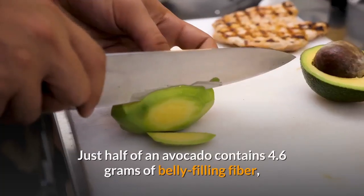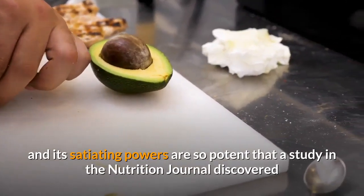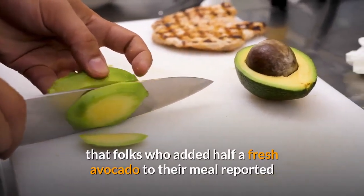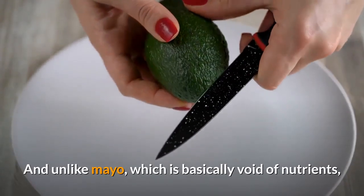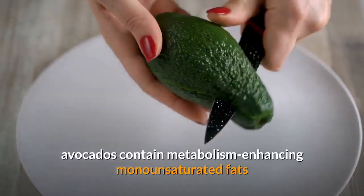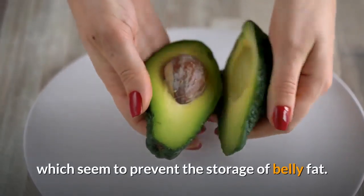Just half of an avocado contains 4.6 grams of belly-filling fiber, and its satiating powers are so potent that a study in the Nutrition Journal discovered that folks who added half a fresh avocado to their meal reported a 40% decreased desire to eat for hours afterward. And unlike mayo, which is basically void of nutrients, avocados contain metabolism-enhancing monounsaturated fats that have been shown to reduce hunger, and unsaturated fats, which seem to prevent the storage of belly fat.